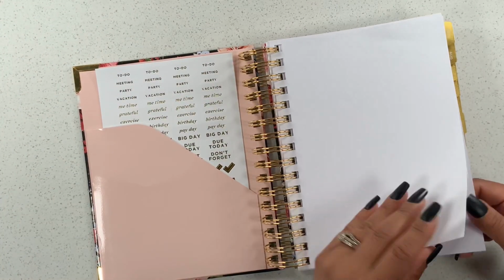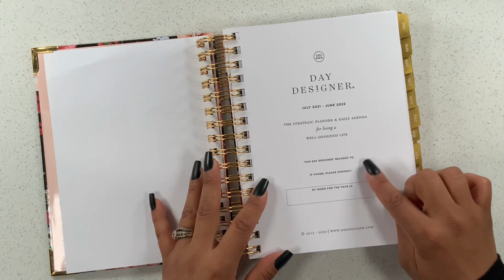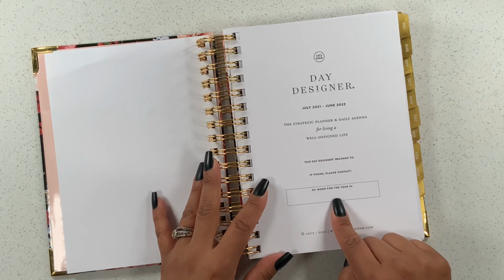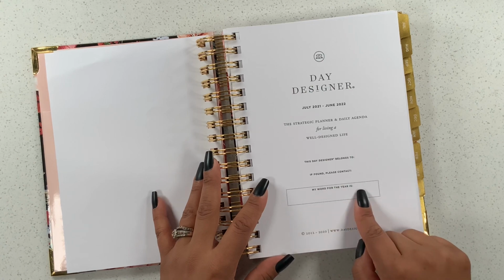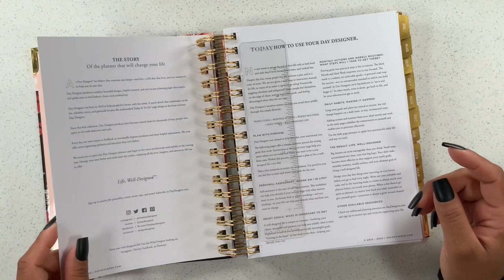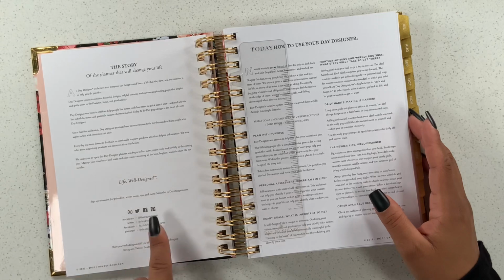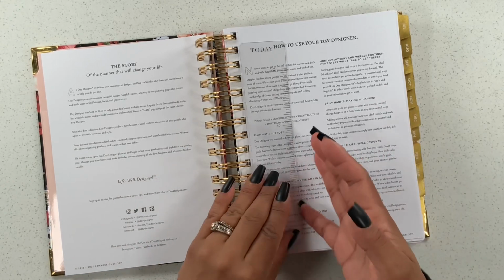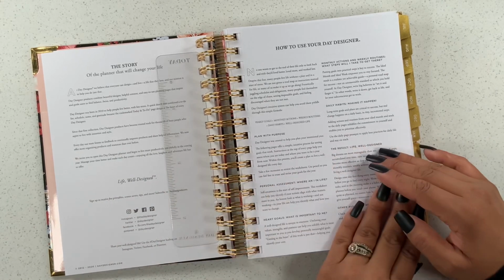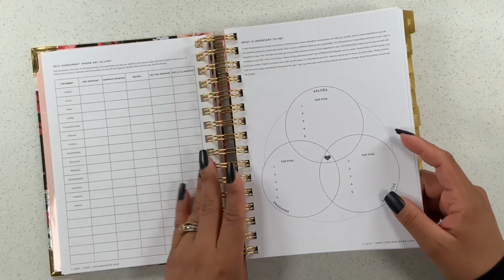So let's see. So we have the name page here. So this belongs to, if found, please contact. And then they do have this section for your word of the year. So that's pretty neat. I don't think I've ever seen that before. So let's see. This one just tells you their story and how they came to be. We do have a today bookmark here, so that's nice, and then a how to use your Day Designer. So I can't wait to really read these through and kind of find out what they're about.